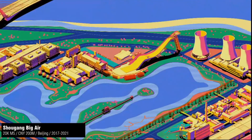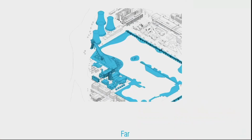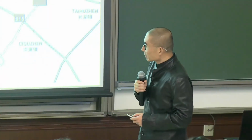Okay, let's move to another jumping venue. Another day, another jump. This is Shogun. You know Shogun, right? Great. And you must have seen this one. This is called the big air, and it is one of the most extreme winter sports. It is the extreme sport of the extreme winter sports.